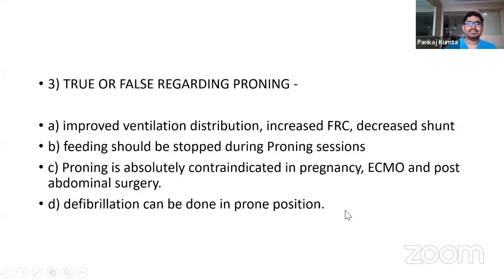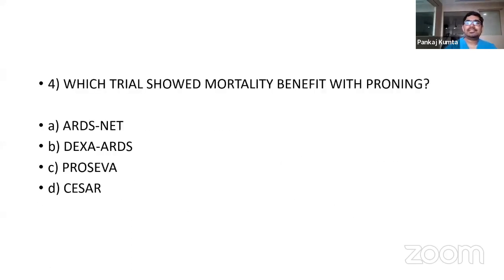I think one of you got it. Congratulations. So next, the question, which trial showed a mortality benefit with proning? The options are ARDS net, DEXA ARDS, ProSeva, and Caesar. So the question is, which trial showed a mortality benefit?